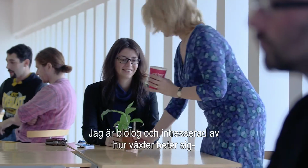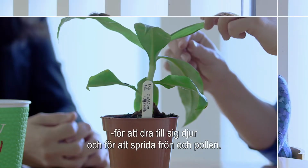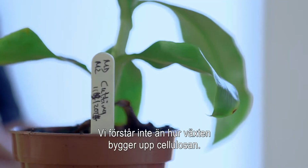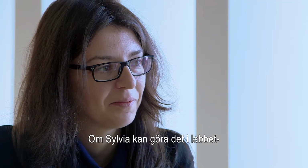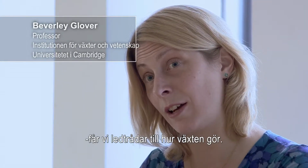I'm a biologist. I'm interested in how plants use various tricks of their development to attract animals, to disperse their seed and to disperse their pollen. Well, we don't understand yet how the plant can actually build the cellulose structures that make the colours. So if Sylvia can work out in the lab synthetically how to do that, then that gives us clues to take back into the plant to try and understand how the plant's doing it.